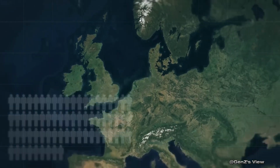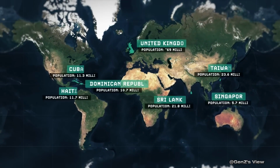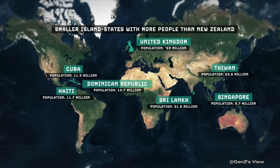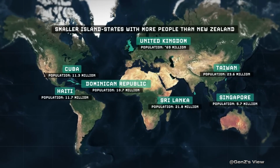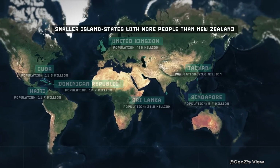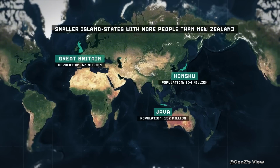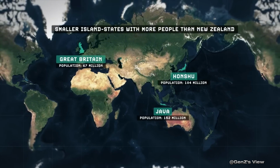In fact, New Zealand's combined landmass has a lower population than a ton of other smaller islands around the world, all despite their larger size and more ideal climate, most evidenced of all by the smaller islands like Java, Honshu, and Great Britain, all of which are smaller than New Zealand and yet have orders of magnitude more people living on them.